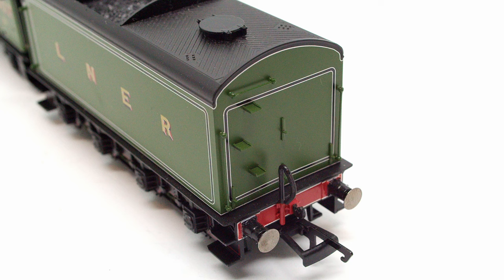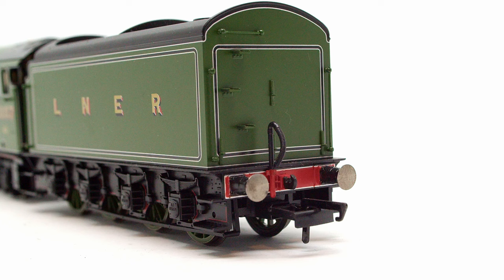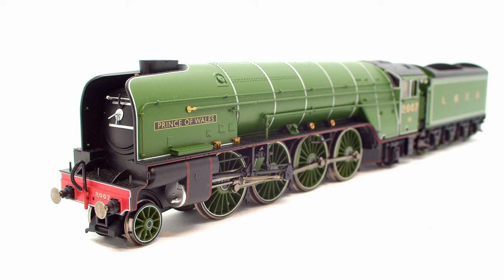Finally, on the back of the tender, we have more of the white and black lining, as well as some nice separately fitted handrails and steps, which finish off this area of the model really quite nicely. And with that, I think we've looked at everything we can, so let's check out how well the P2 runs.